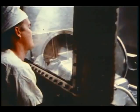But the log of Apollo 12 does not end with splashdown. It only begins.